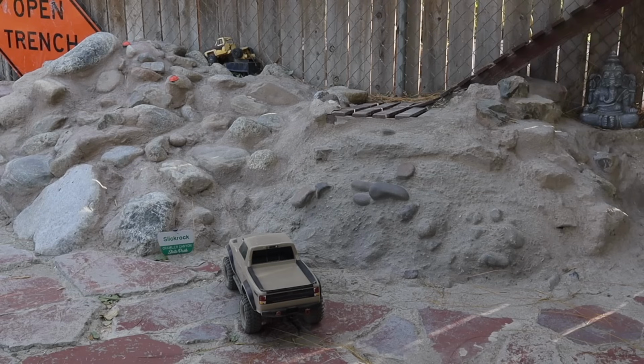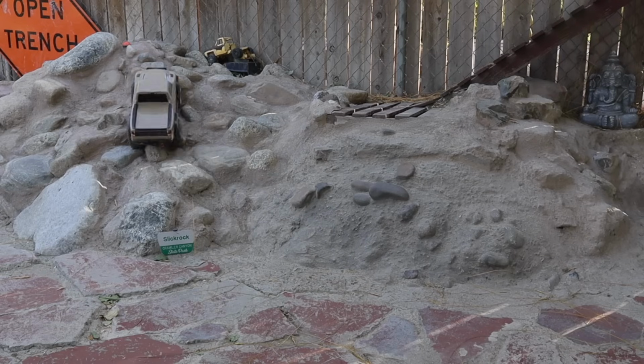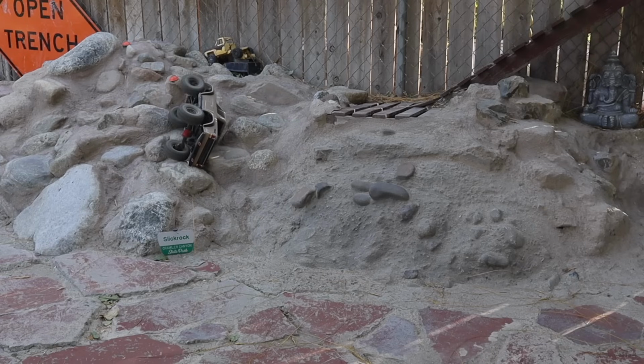We have a lot of stuff under this vehicle that doesn't need to be replaced. It is very, very durable. You can be very stupid with your TRX-4.